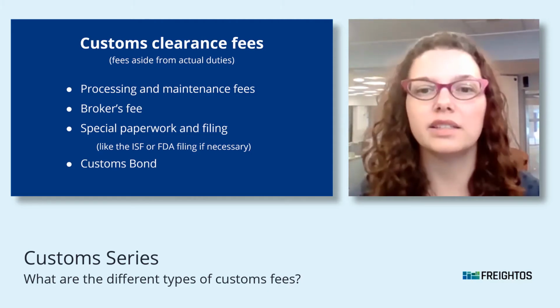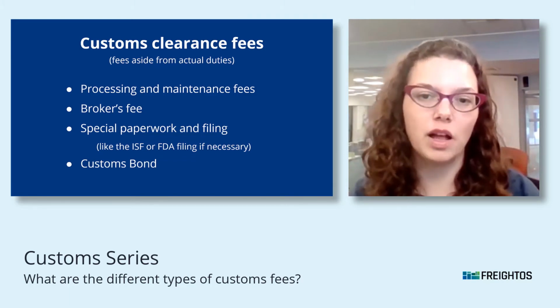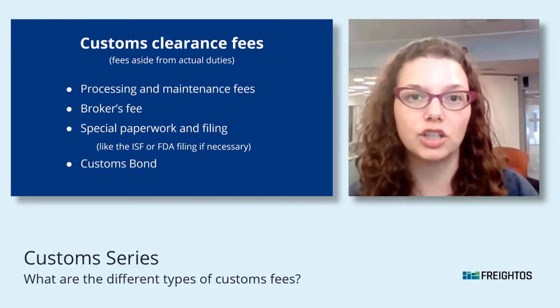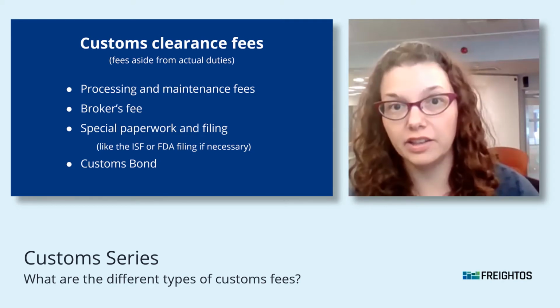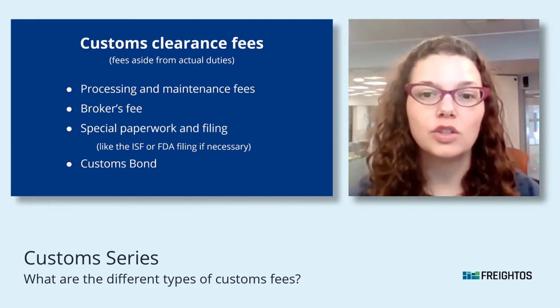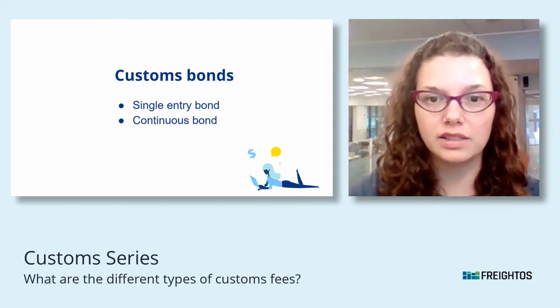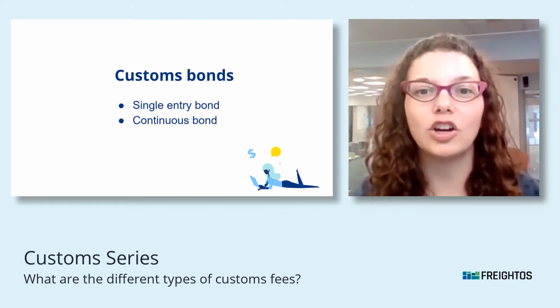Another charge is the customs bond. A bond is essentially an insurance policy for Customs and Border Protection that they'll be paid their import duties and taxes in the unlikely event that you can't. It's required on almost all shipments. So there are two types of customs bonds. The first is a single entry bond, which, as it sounds, is a bond taken on a single shipment.